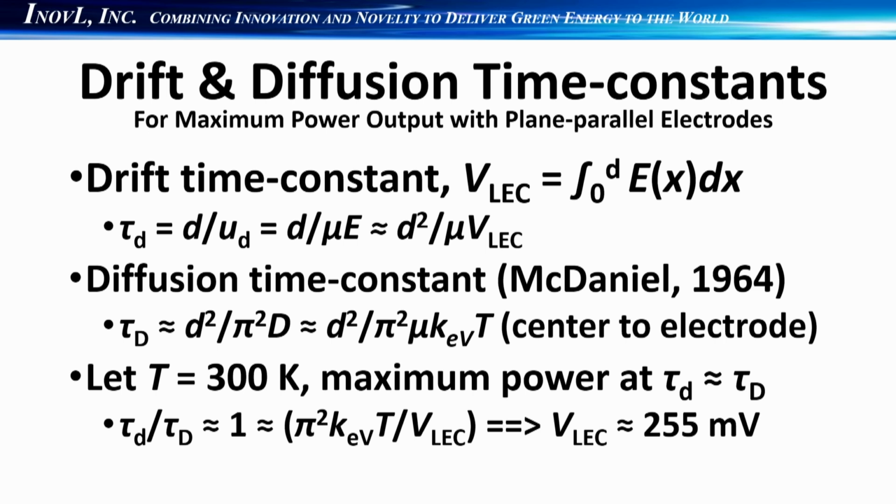And we see that that depends upon d squared. Very small separations. This is why we've gone to parallel geometry, because it's a lot harder for us to try to make small separations in the cylindrical geometry. And we typically use Teflon tape, just 1 or 2 layers of Teflon tape, just enough to keep the electrodes from being shorted. Well, since we are going to make the approximation that the two time constants are equal, we see that the only thing that's left over is the voltage and the temperature. And we evaluate that at 300 degrees K, and we get a not bad approximation.